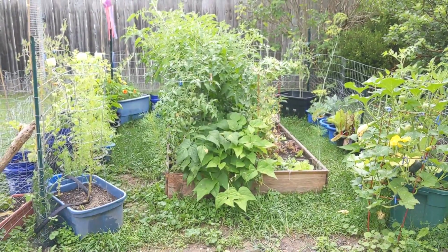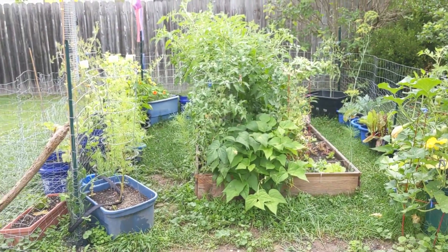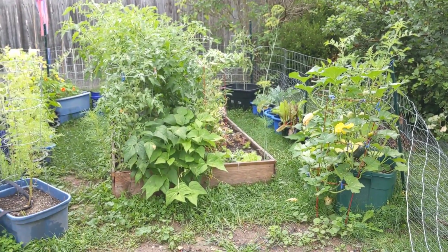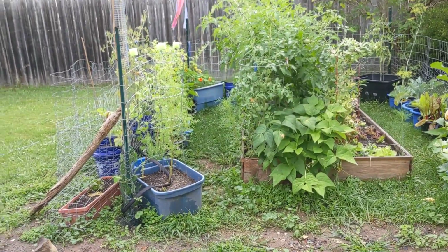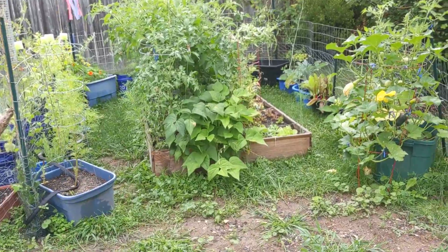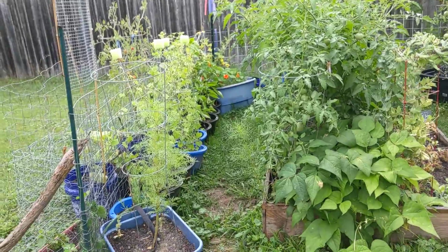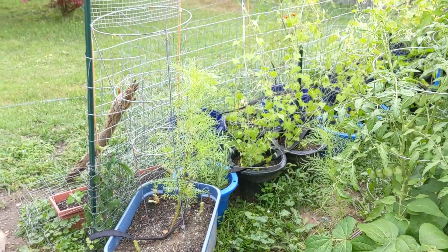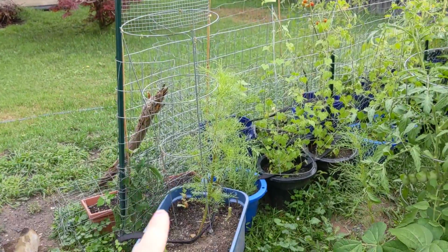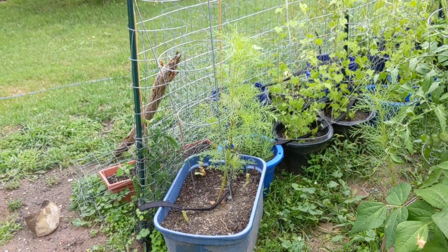Alright, I kind of can't believe that it has been 9 weeks already. It's kind of amazing. Three quarters of this all came from seed that I started indoors or direct sowed. I did purchase a few plants and was given some peppers, but most of this is all me. I'm so excited. If you've watched any of my other videos, you know that there was a cucumber on this little trellis area here. I pulled that out because it wasn't doing all that great, so I wanted to use the space for something else.